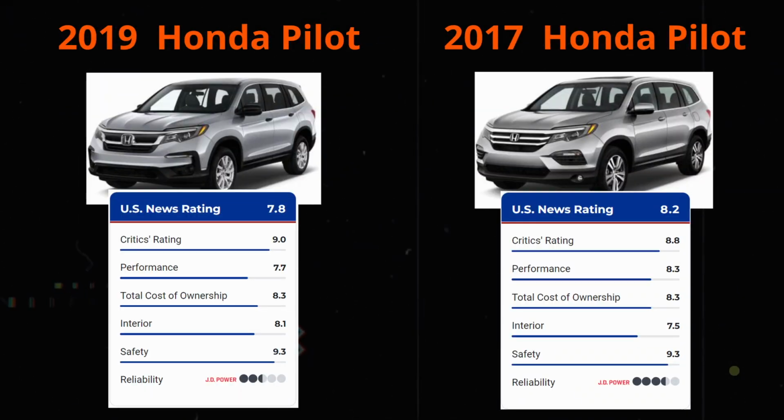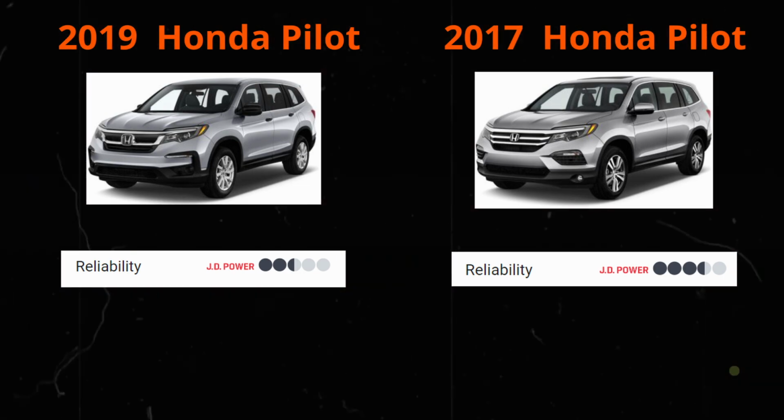Let's take a 2019 Honda Pilot, for example. These have below average reliability ratings according to J.D. Power, even though Hondas in general tend to be reliable cars. The 2017 Honda Pilot, however, got an above average rating. Same make, same model, just different year. So you have to research the reliability for that specific year, specific make, and model to get good information.